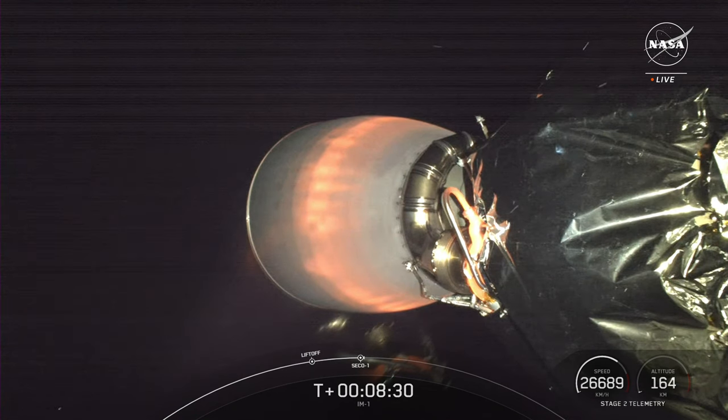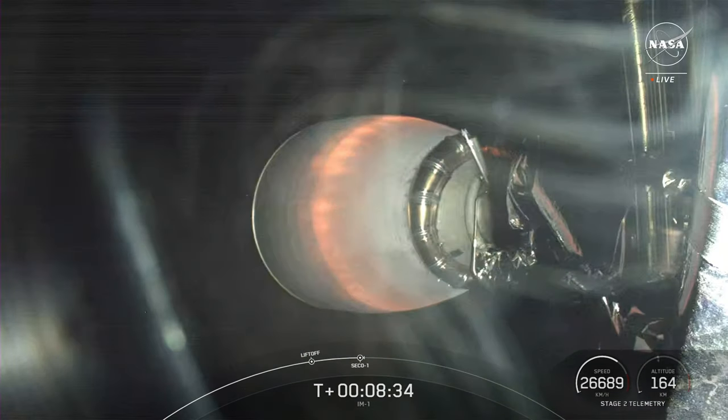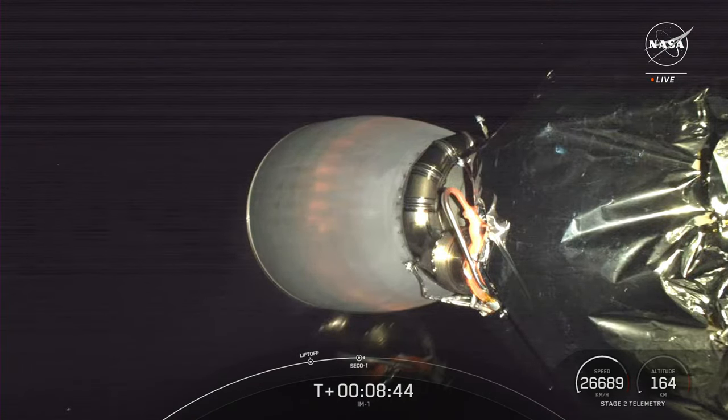And with confirmation of good orbit, the mission isn't over yet. Coming up, we do have the second burn of our MVAC engine, or SES-2, on board the second stage around the T-plus 41-minute mark, followed by spacecraft separation. So until then, we're going to send it over to Megan at KSC.